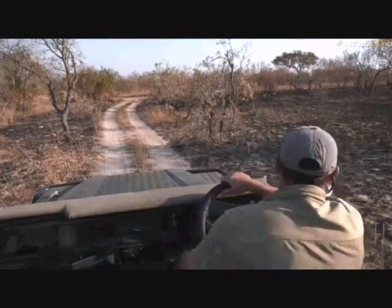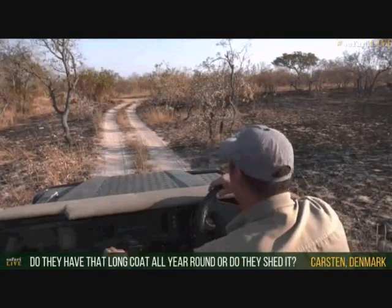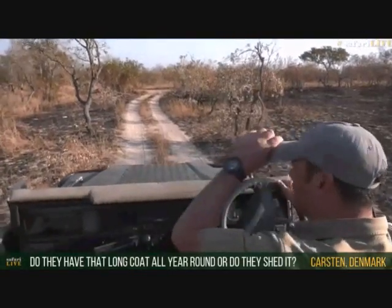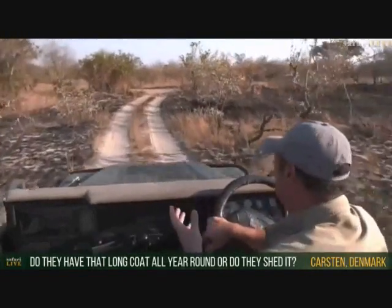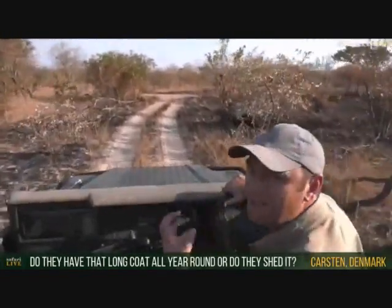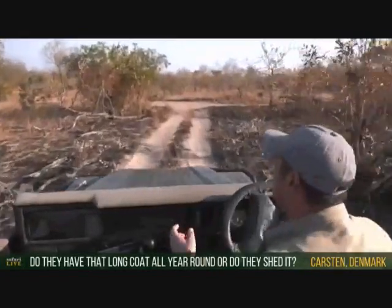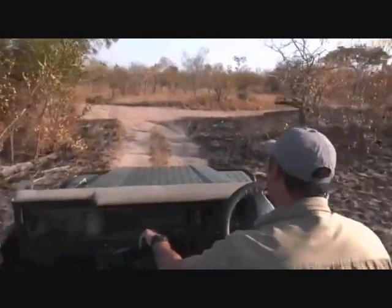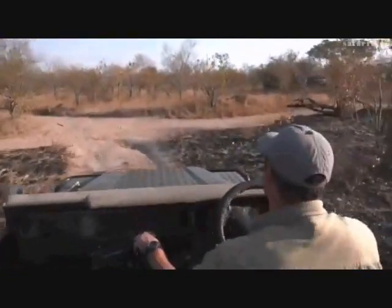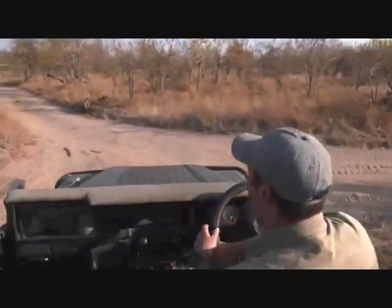I'm casting all the way from Denmark. You asked if these waterbuck have these shaggy coats or long coats all year round, or do they shed them? So animals generally do form somewhat thicker coats in the winter, but the waterbuck always have the shaggy coat. They always look like they've got long, thicker coats, much longer coats than any of the other antelope that we have in the area. So they do have them all year round. But it probably thins out slightly in the summer.